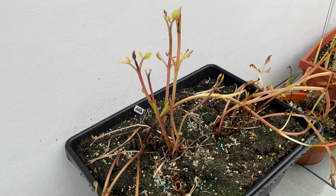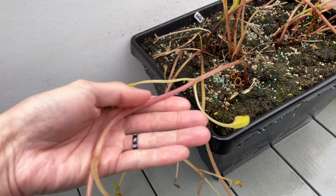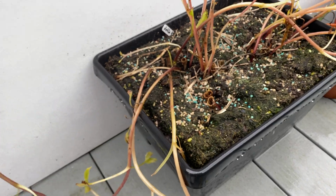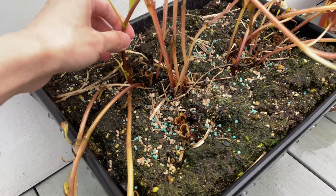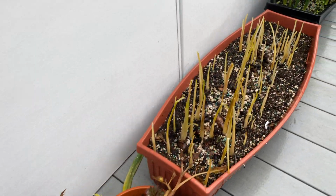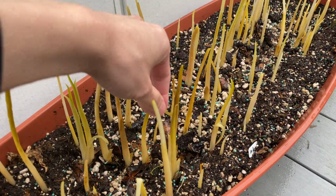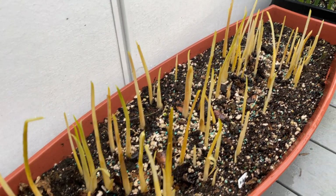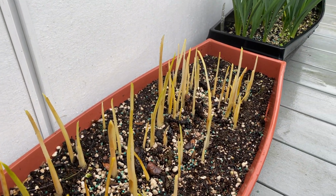Here's the dahlia. Looks like the new growth is actually dying. You can see it's not really growing anymore. The leaves are not turning green. The calla is doing pretty much the same thing. You can see the sprouts are sort of rotting. It's not turning green.